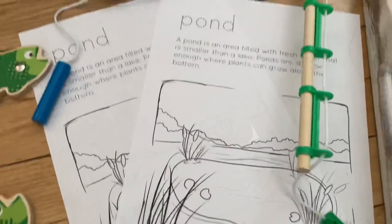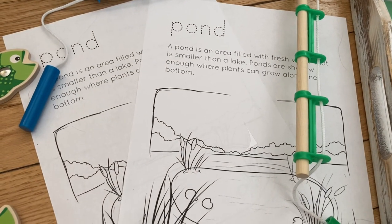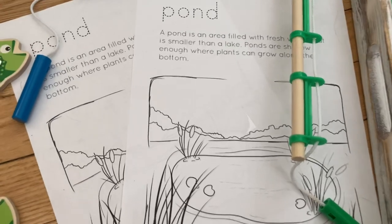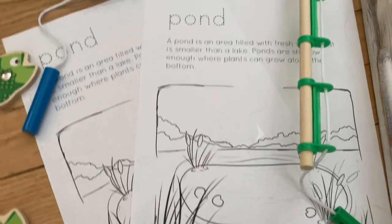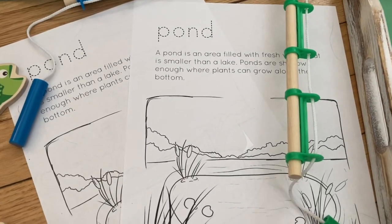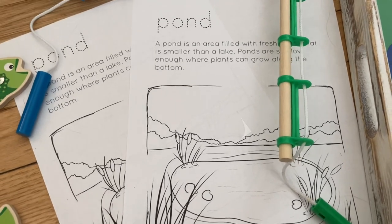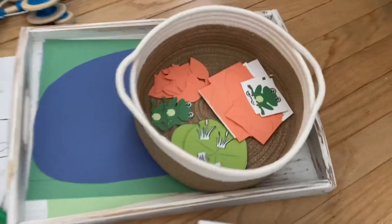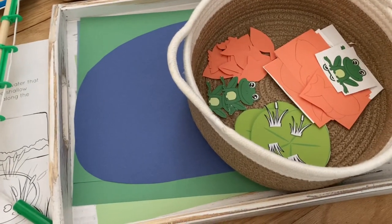These are also from the Stephanie Hathaway Designs Stories Begin at Home free little pond printables, and they can trace the word, it tells them what a pond is, and then they can color. So I printed 1 for each of her and my 2-year-old, only because he's going to want to do it if she's doing it. And then a fun little activity I came up with on my own to go along with it is for them to create a little pond scene, like by cutting and pasting and coloring.